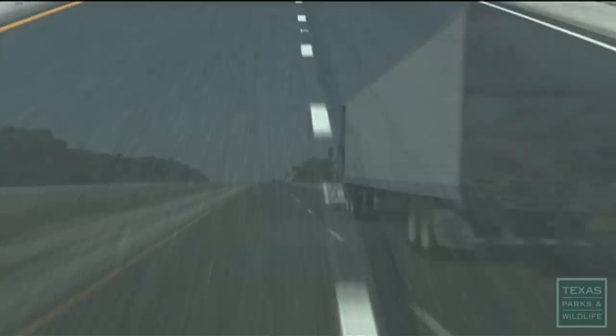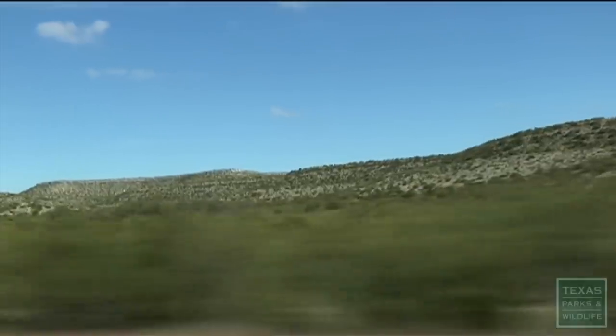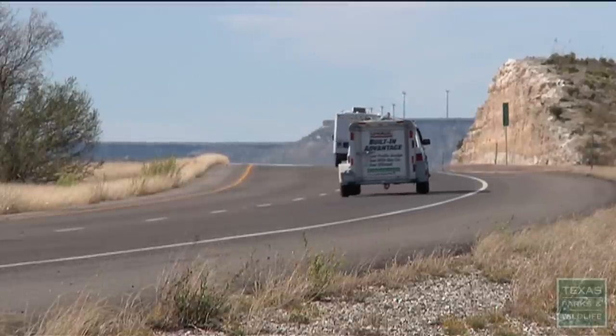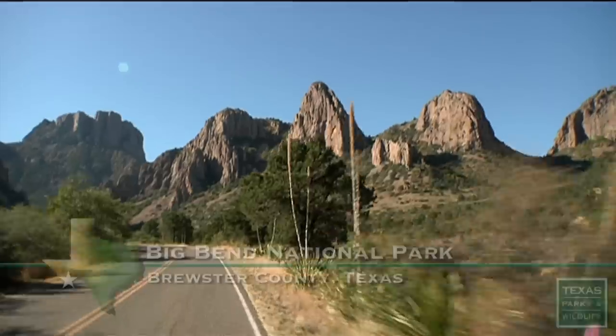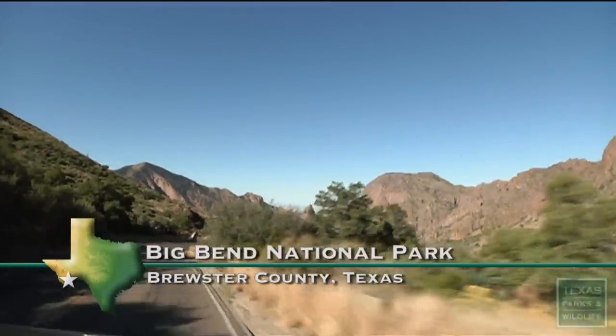This will be our 9th annual trip out there. We'll keep going back because it's just an amazing place. Tons to explore. Just taking in the awesomeness that is the Big Bend part of Texas.